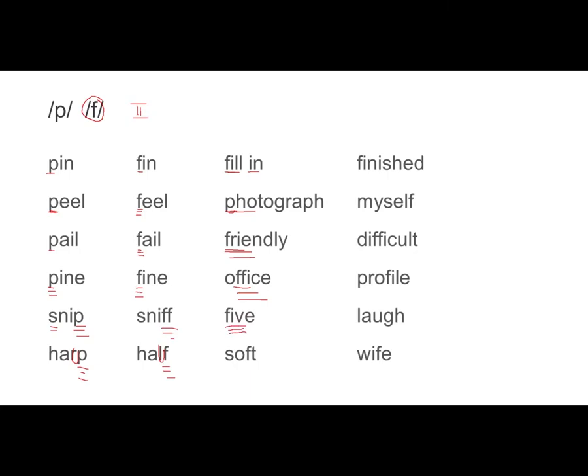Five, soft. Finished, myself. Difficult, profile. Laugh. Now, of course, we pronounce it more like this: laugh, even though it's a GH sound. Wife. We have a lot of F sound practice there. Very nice.